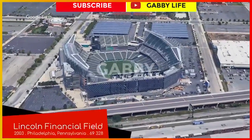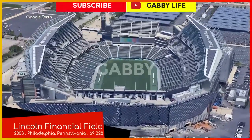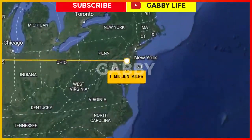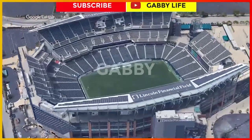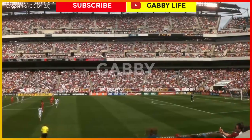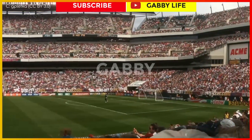Lincoln Financial Field. This stadium isn't a million miles away from Levi's Stadium. It's close to... oh, no it is. But I think it looks a lot better. There's much more going on with the exterior, and there's even some small blade-like roofs sheltering a few thousand spectators.